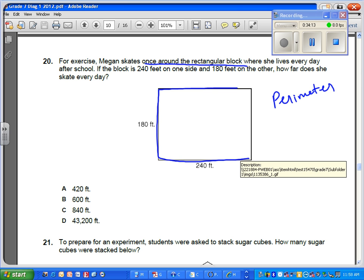So we're not just going to count those 2 sides where I see numbers. This is going to be 240. And this is going to be 180, so then we're going to add all of those. So I could do 240 twice and 180 twice. The 180 twice is 360, 240 twice is 480, and I combine those, and I get 840 feet she's skating around.